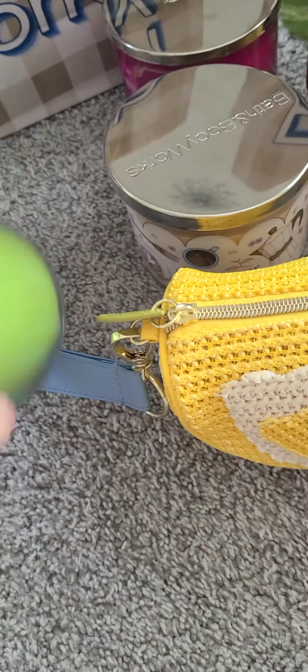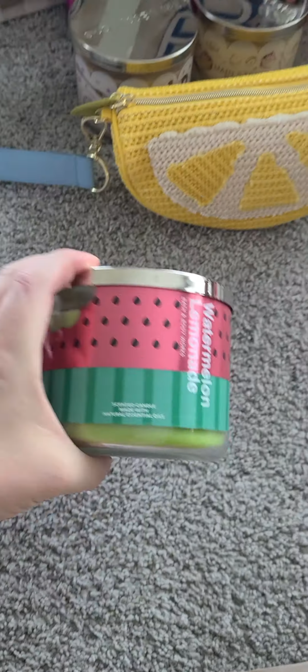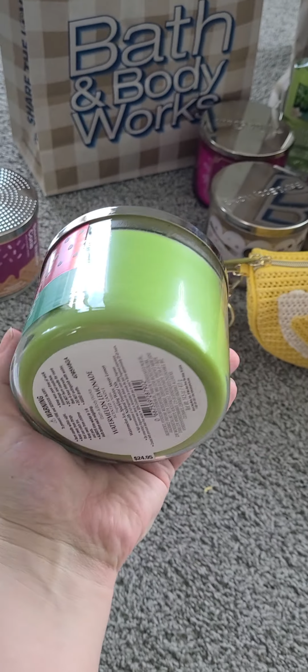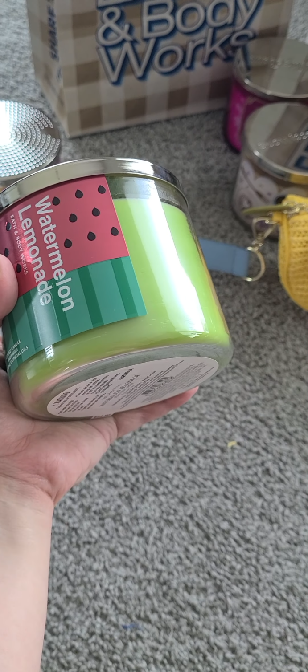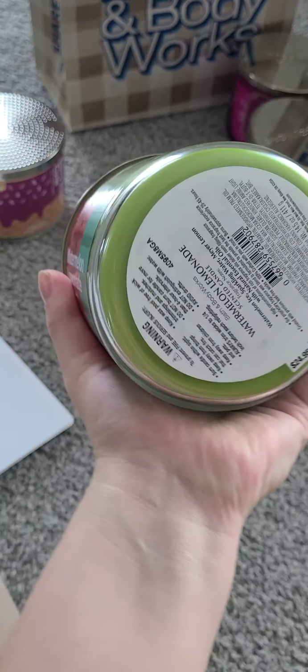And then watermelon lemonade. I definitely was not planning to buy this. As you can see, it was not on my wanted list. But this is just too cute, and the girls wanted to get it, and I was like, okay, let's get it. I just love that color combination. I have a single wick of this in the plain White Barn label, and it's pink with a pinkish white wax. I like this better.